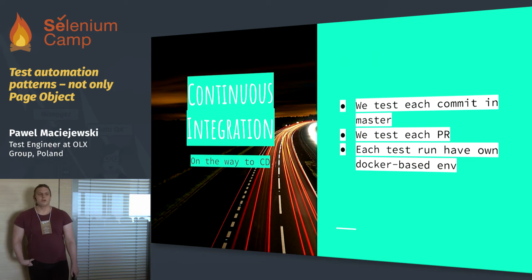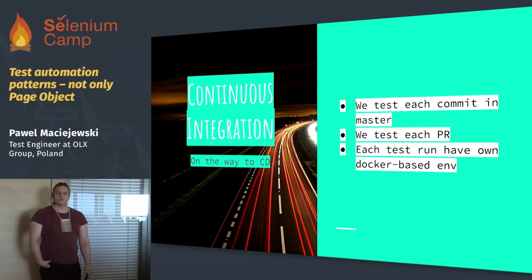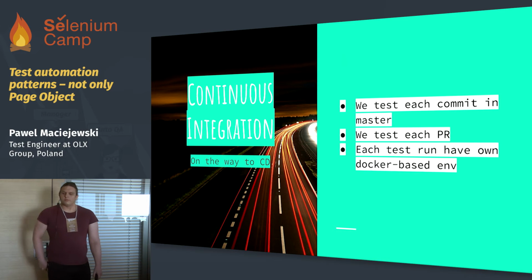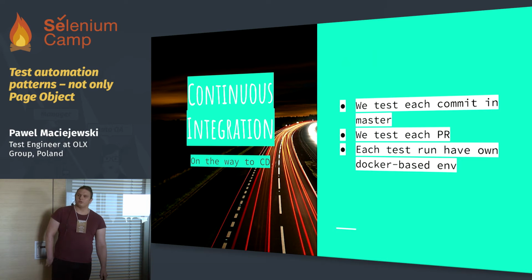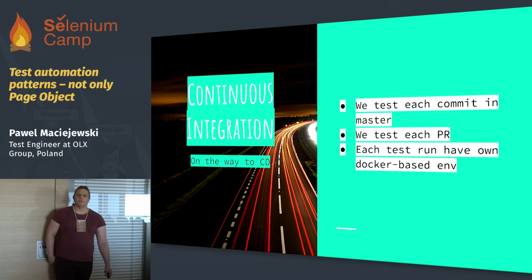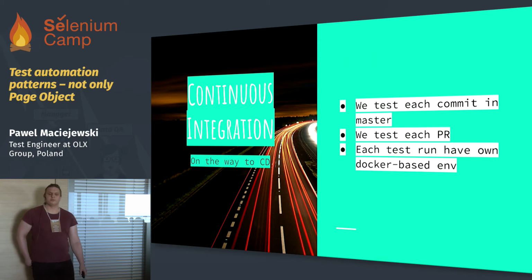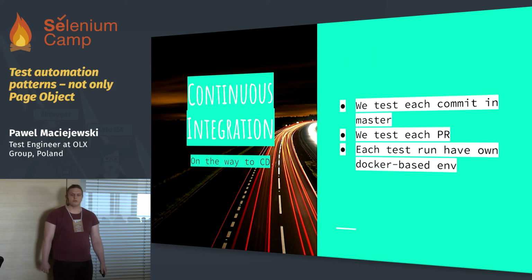About continuous integration, right now we are, in my opinion, doing quite decent continuous integration. We are testing each commit which is in the master and each pull request. This is a core subset of the functionalities that is tested on the continuous integration server. We are also triggering by time schedule the full automation, the full subset of tests, hourly, and on a pull request the developer can request it.